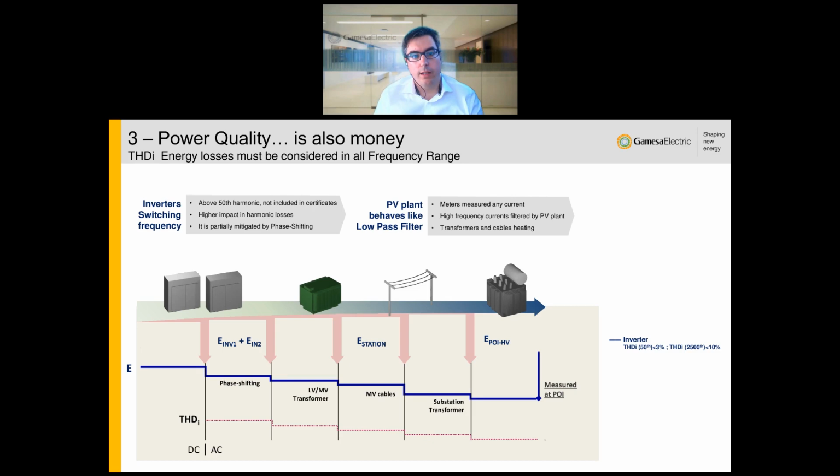But the part that remains, the surplus, will be lost in the transformer, which is designed to work at 50 or 60 hertz. High frequencies will be lost as heat, and can accelerate the degradation of the transformer, or of the wiring, the cables, or any part between the inverter and the substation transformer, which will be impacted too. Then the presence of high-frequency THD makes the plant behave like a low-pass filter, absorbing the high-frequency harmonics and dissipating them as heat. And the most important cause of failure of a medium voltage transformer is high-frequency harmonic current disturbance.